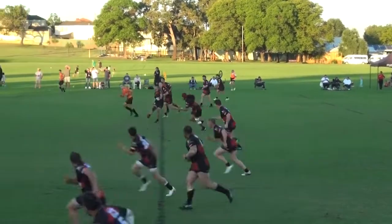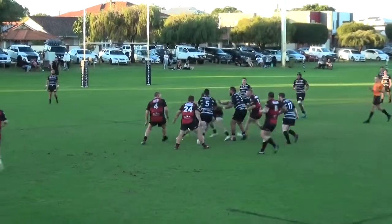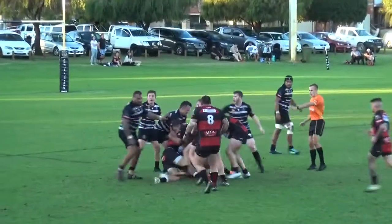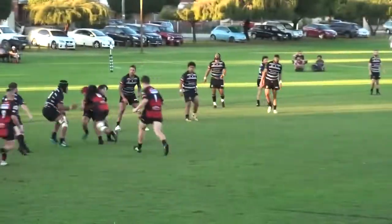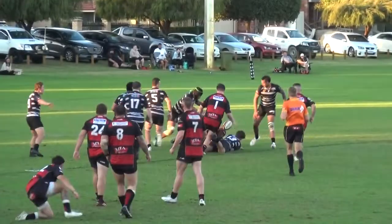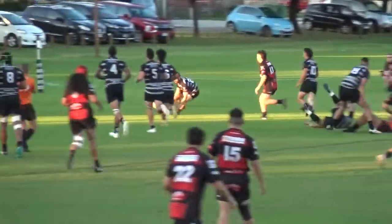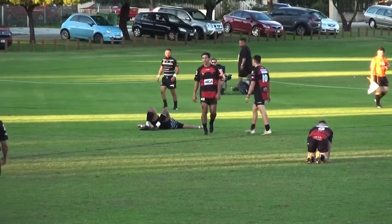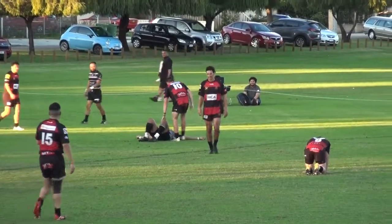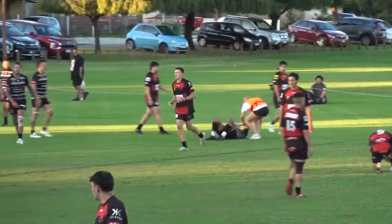So Kalamunda, no time to waste here. Quick restart. They were able to retrieve the kick, and yes, Jack Weir will get in and get that ball into their big number 8. Knock on advantage, you heard the call. As King hits the line and is dropped as he puts a little kick through, the ball's come back and it's been a knock on. Knock on's called. Time off.